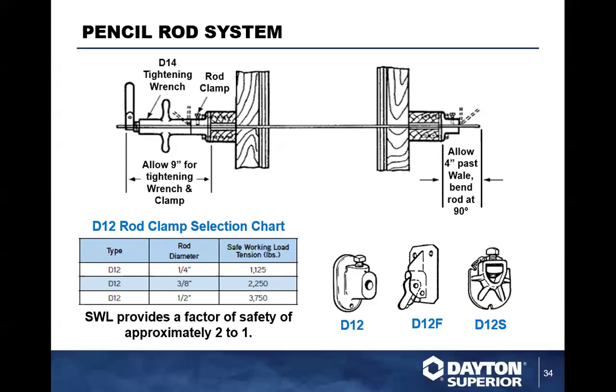On the other end, you are going to pull it in place, take the tightening wrench, tighten it down on the wire, tighten up the clamp to get your proper wall thickness, and then tighten down your rod clamp on that system. This is a very quick and economical system. At the end of it, a lot of times guys will just pull that pencil rod out of the form. Sometimes they'll leave it. Most of the guys I know of, if they use a pencil rod, they'll pull it out and dispose of it just because it will rust. There is no break back with this system.